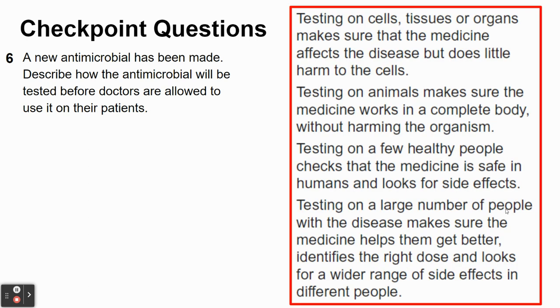And here's the answer. It looks at those 4 stages: testing on cells, tissues, or organs, testing on animals, testing on a few healthy people, and then testing on a large number of people with the disease.